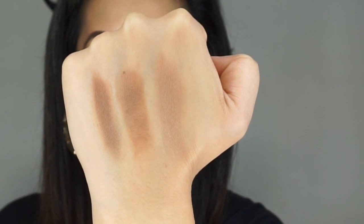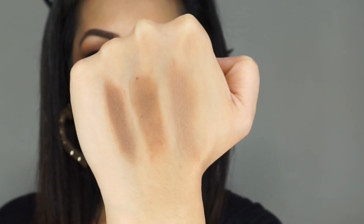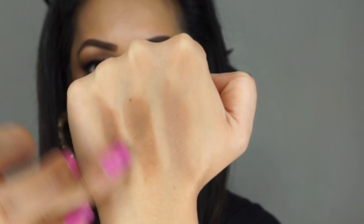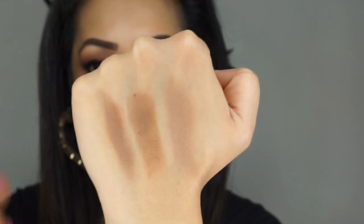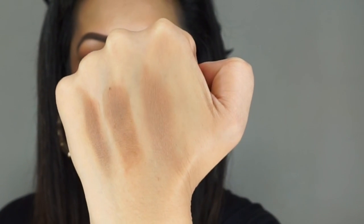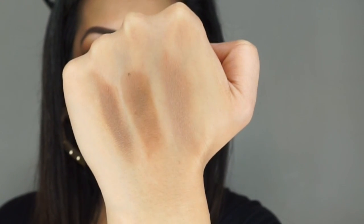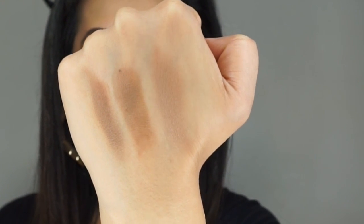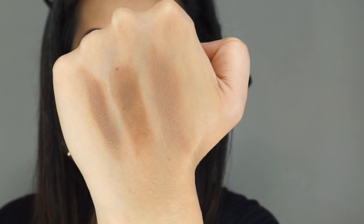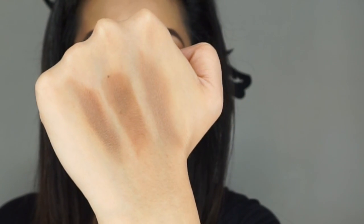It is very different applying something with a brush than swatching it with your finger and rubbing it onto your hand. But these are very easy to blend out with any kind of brush or whatever it is you choose to use, and they are very pigmented and soft, which is the most important. They don't catch on the skin like some tend to do. If your foundation isn't completely dried down yet, some contour powders I find catch on the skin and then you have to spend extra time really blending it out. These ones, you don't have to do that.